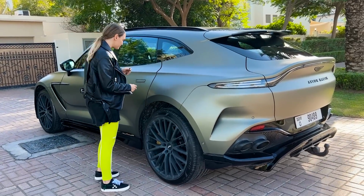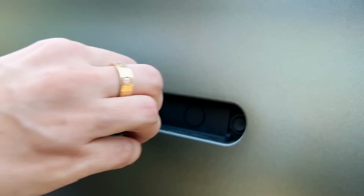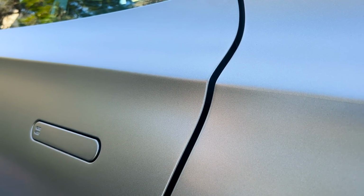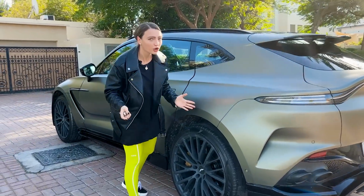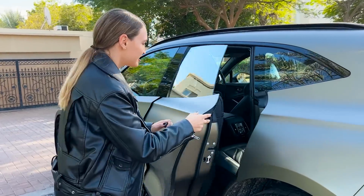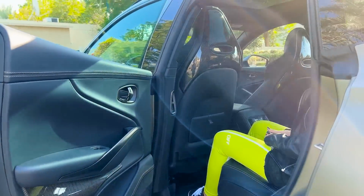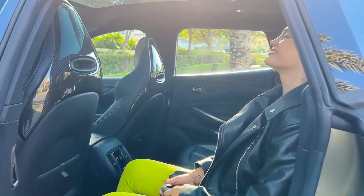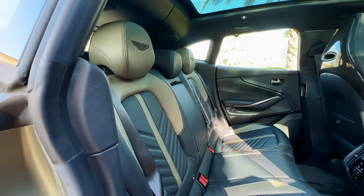I think we should. Flush door handles, and I love seeing that, because it should be illegal for you to slam an Aston Martin's door. It's against the car law. You can't slam doors. Right. Oh my God. These back seats are so comfortable. I love it.